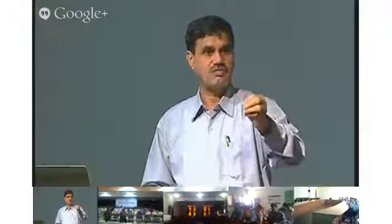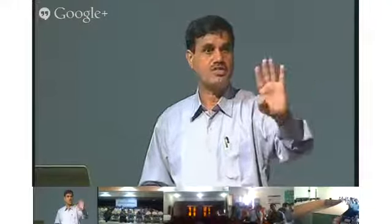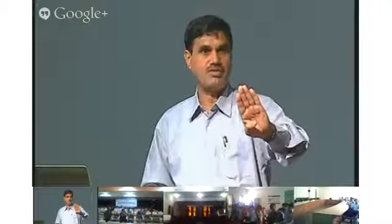Whatever power the engine has developed, we can't change that. Power is 2 pi NT: your engine RPM multiplied by the torque which has been developed inside the cylinder. That is brake power, 2 pi NT, and that power we are transferring to the rear wheels. Maybe gearbox, maybe clutch, whatever it may be, it can't change the power. There may be some frictional losses, that is a separate thing, but power won't change.